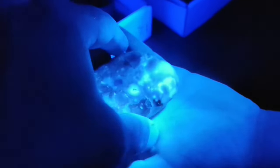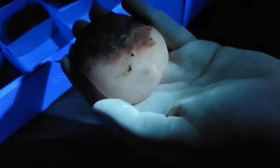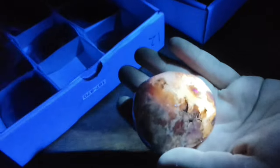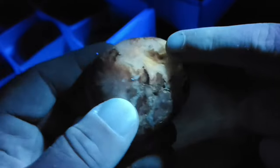And then for shits and giggles, Cora got some of the coral flower agate to see if there's any excitement there. Not really. That's fluorescing though. Ooh, yes, that is calcite, must be. The one in your hand was as well. Isn't that fluorescing yellow? I think so. You can't really see it on camera. That looks like filler.